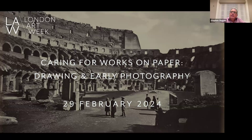Sometimes I'm asked by a potential client, would you recommend that I do something with the drawing, that I take it to a conservator and have something done? And I will tell them, I chose not to do it for whatever reason in this case, but yes, it is sometimes possible to do it, but it's very much a subjective thing.